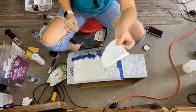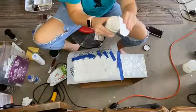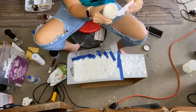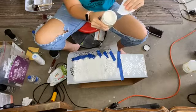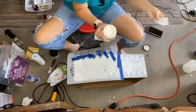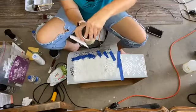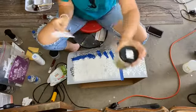And I've got a lot of excess here, so I don't like to waste that. I'm gonna go ahead and just scoop it back into my container. This stuff goes a long way too. I feel like all of the Dixie Belle products go a long way, but I would say White Lightning, best deal. All right, so we've got that on.